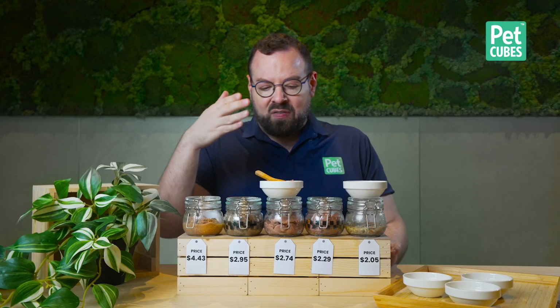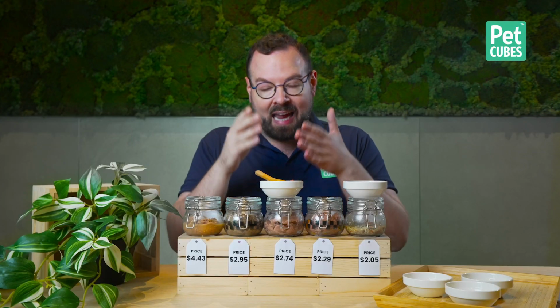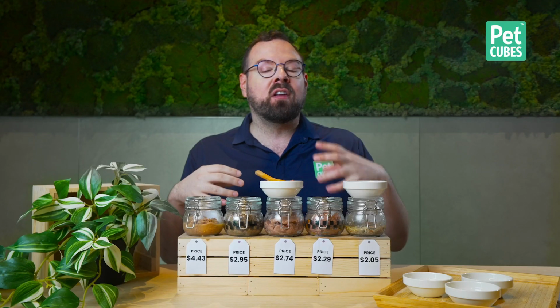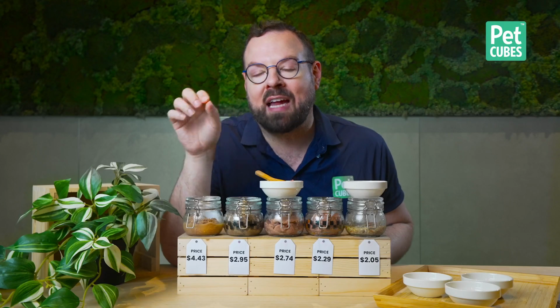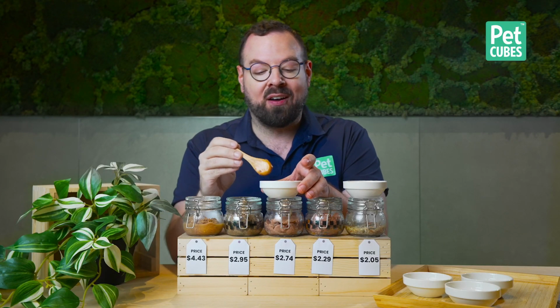And then it just says minerals, vitamins, then it says flavor. What are you talking about? Preservative could literally be like actively killing my pet. And then color, also a lot of colorants and dyes have significant links to cancer or being actively carcinogenic. So I would never feed this to my dog ever.